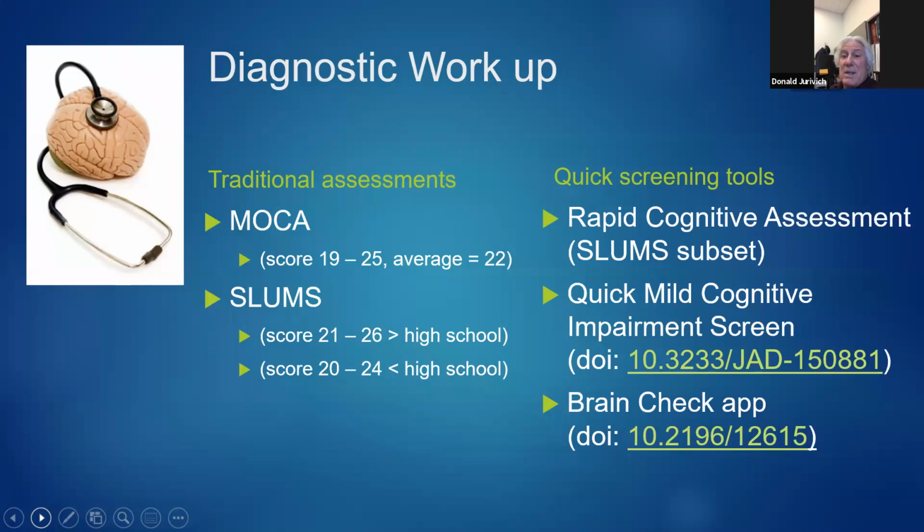I don't quite honestly use these, so I don't want to really comment. I just wanted to make sure that we had a full representation of some more rapid tests. Quite honestly, the SLUMS test takes less than 5 minutes. But sometimes in the clinic setting, it's important to have something a little bit quicker. And there are specific tools for mild cognitive impairment screening, such as you see there. Those are the references, the DOI numbers, so you can look those up and see if they're of value to your clinical practice.